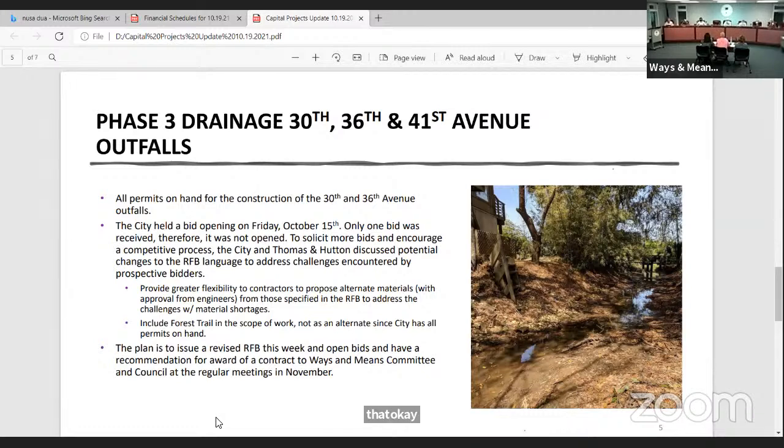Okay, phase 3 drainage. As you all know, we currently have permits on hand for both the 30th and the 36th Avenue outfall projects. Last time we talked, we hadn't received the Army Corps permit for the Forest Trail one. Now we have it. We had a bid opening last Friday, October 15th. We only received one bid, which is the reason why we didn't open it. Once we open, those numbers become public, and we really want to make sure that we encourage a competitive process for this project. So Douglas had a good conversation with the engineers the day of the bid opening, and we had a meeting today with them as well to discuss how we can change the language in the RFP to make it more appealing.